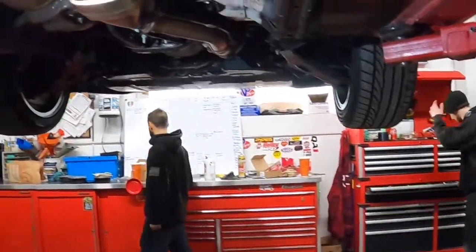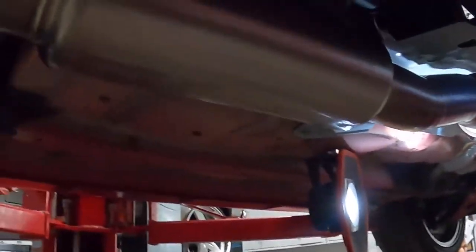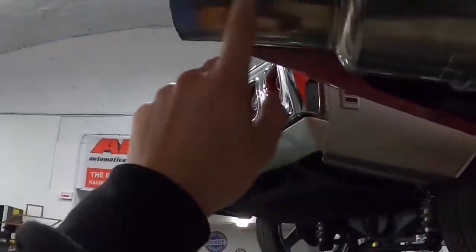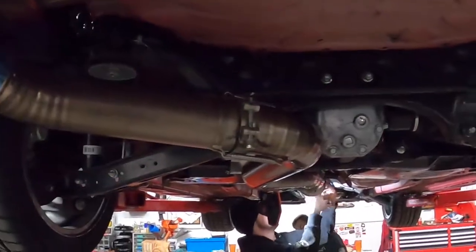You're only supposed to use WD-40. Really? There's got to be some type of cleaner. I cleaned it with Dawn soap and a magic eraser. But this tip, you could definitely use some like white steel, green stuff on it.